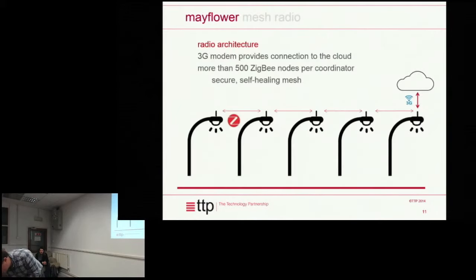What we've effectively done is this, network streetlights. You replace the photocell with a little node, so it goes in the same socket on the top. You form a big mesh network of streetlights. This thing's a coordinator. You put a radio modem in it, and it talks back into the cloud. And then you can do a variety of interesting things.